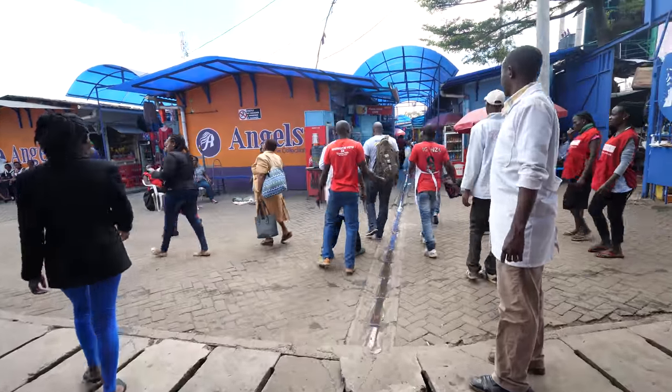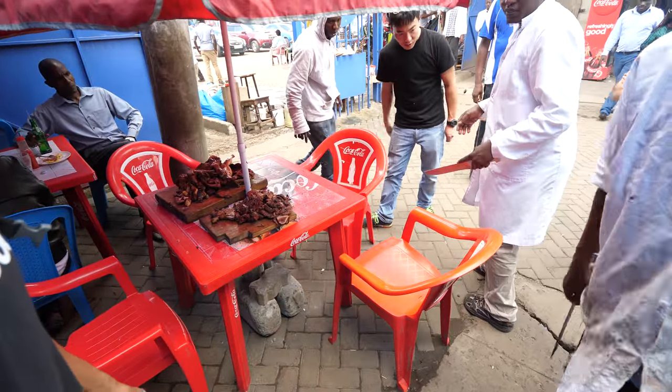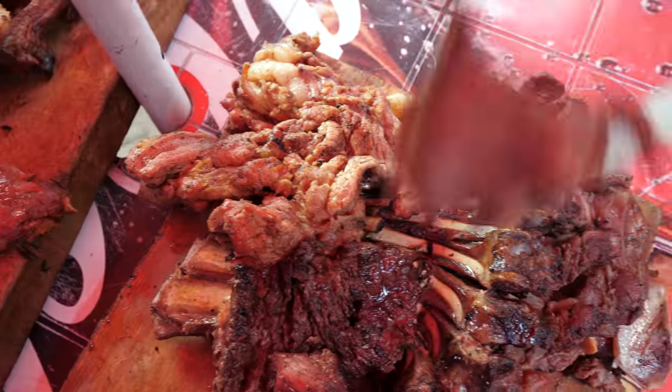They do have their own dining room section, but it's really dark, so we asked them if we could come out here and bring the meat. Okay, this is perfect right out here on the open air. So, I can cut now.